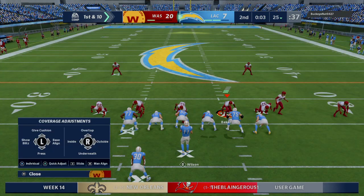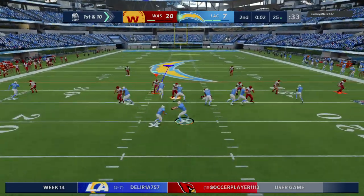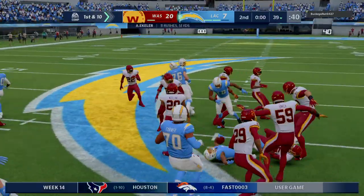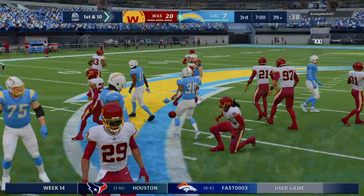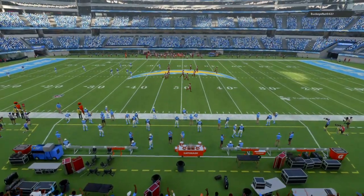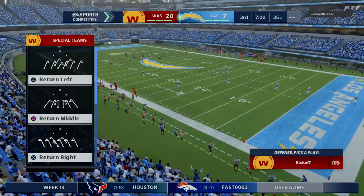The Charger drive about to get going. And from this spot in the field with the clock where it's at, you think we're just going to see a knee and that's it? And I think in this situation, that's the proper play. But we do know there's some risk takers out there that may want to take one more shot before the clock runs out. So we've reached the intermission in what right now is a 13-point game.